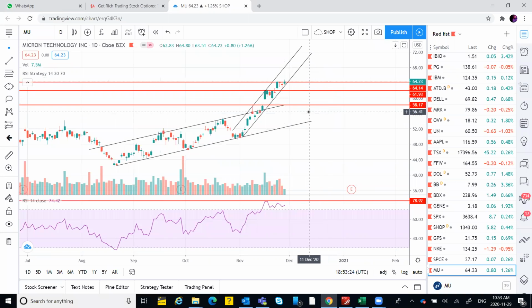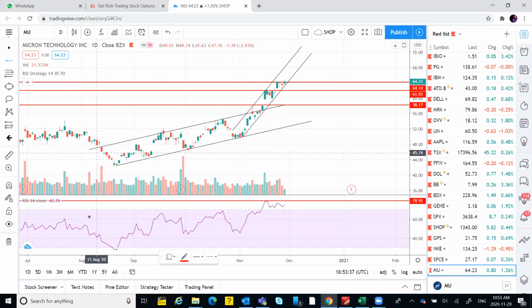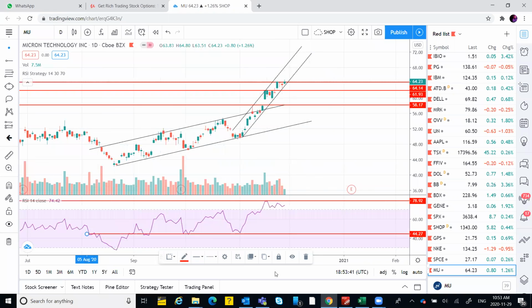For a fresh entry at this point, it's not recommended because of the RSI. RSI is overbought, overheated. So when it cools down and you see the RSI coming somewhere around 44, at that point of time the price will also be down, and you can plan your trade to enter then, but not before that. I hope that clarifies Micron support, resistance and entry levels, with entry around 58 when RSI would have cooled down. Yep, I think that can be a good one.